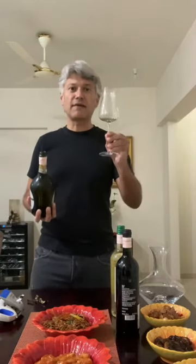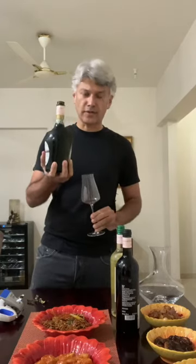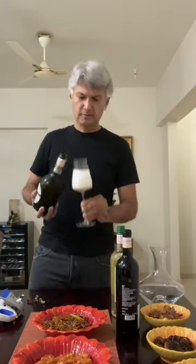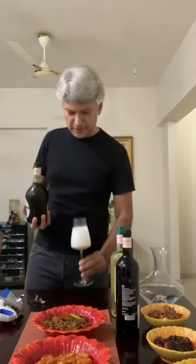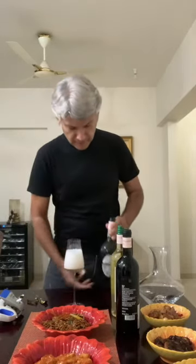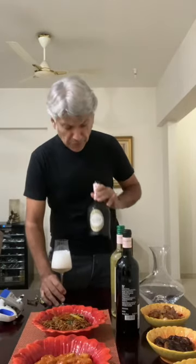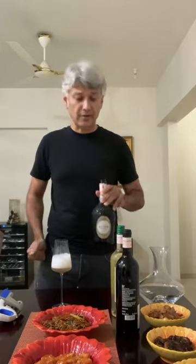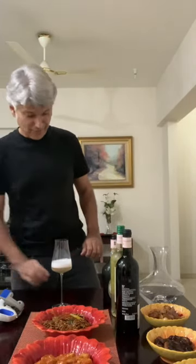I am using a white wine glass for the sparkling wine. You see, fantastic bubbles. This producer is a 21 generation winery. They've been making wine for 21 generations, which is a hell of a lot.